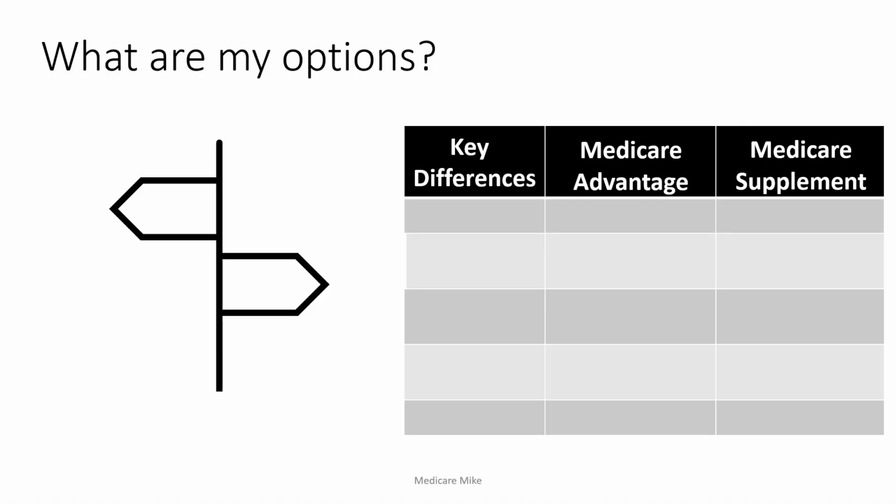So, what are your options? I realize it feels like there's 100 different things out there, but really they fall into just 2 groups. It's either Medicare Advantage or Medicare Supplement. So I work with both good options, but I like to point out the major differences because everything in life has pros and cons.